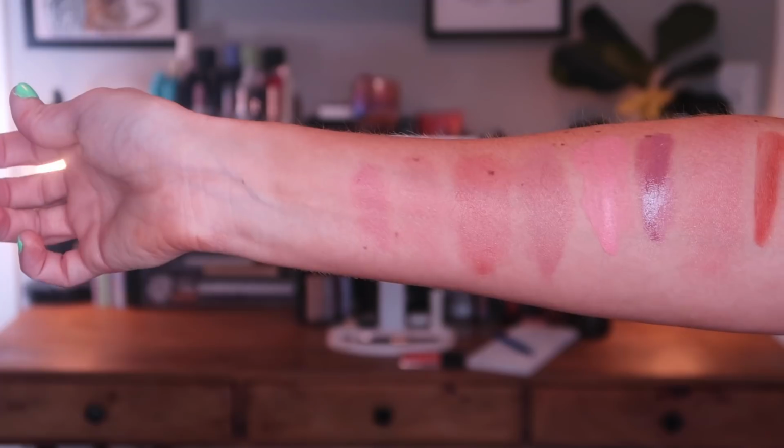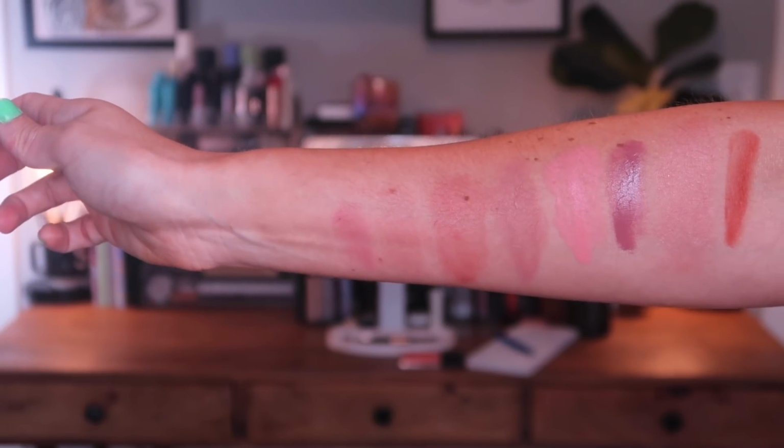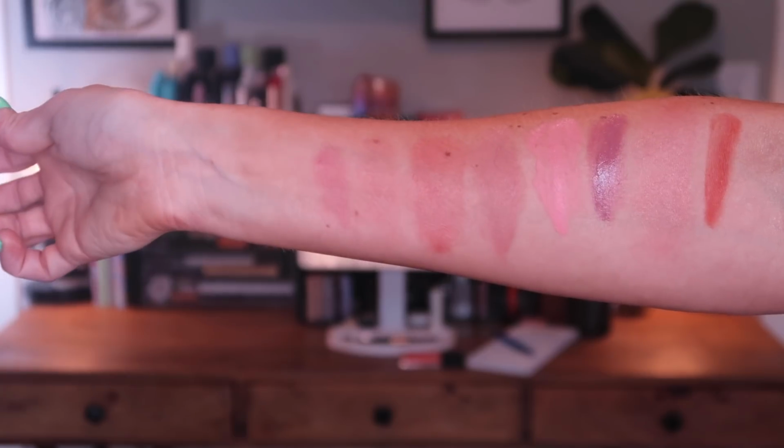Next up is another one from Ilia, but this is the Color Haze Multi-Use Pigment. The applicator on this one is not my absolute favorite, but this offers such a beautiful glowy flush to the cheeks. That is what I love about cream products, specifically cream blushes, is they offer this beautiful glow to the cheeks rather than being flat like some matte powder blushes. I've been loving a glowy cheek. I think this is nice. If I happened to get another shade, I definitely wouldn't be mad. Ilia is more expensive, but I do think it's a nice formula.